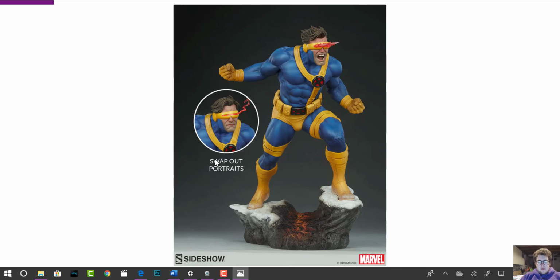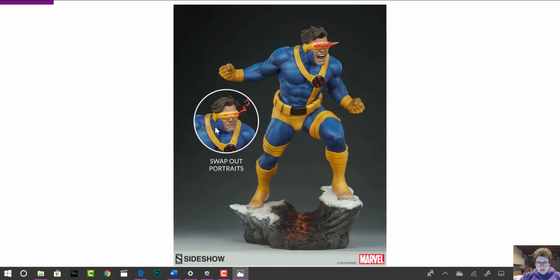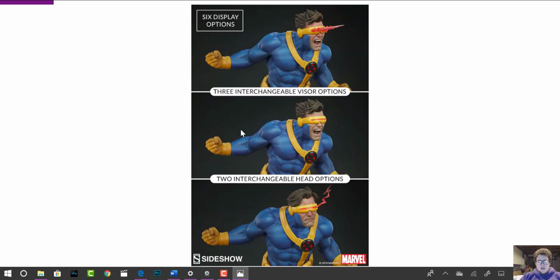Here's going to be the swap out head, I believe. Right here, and then the other swap out parts, 3 interchangeable visors, 1, 2, 3, and then the different swap out head as well. So there's a bunch of different display options for him, and overall I do like this piece. Of course, I'm not going to be getting it.